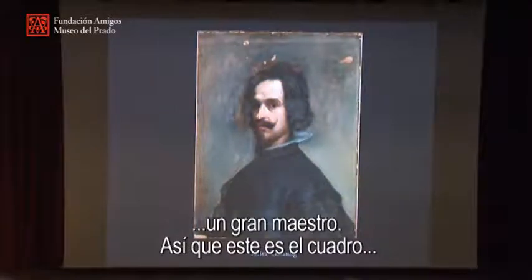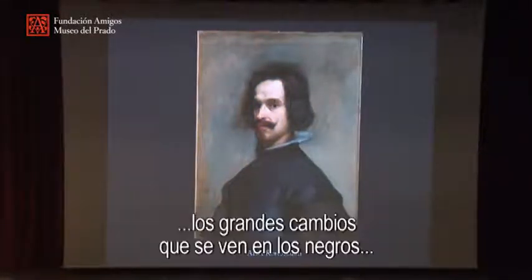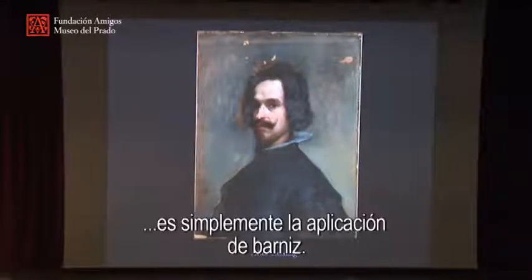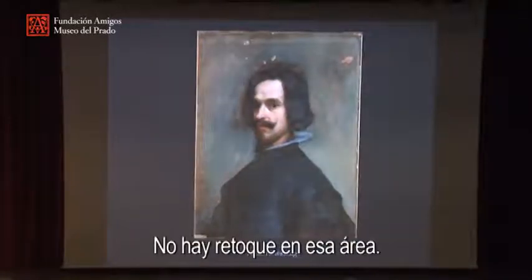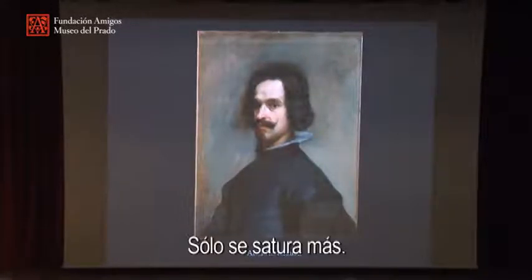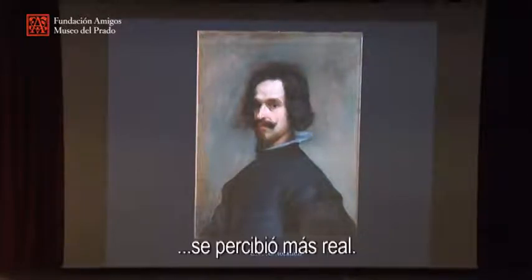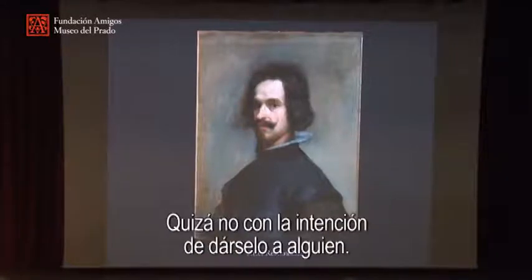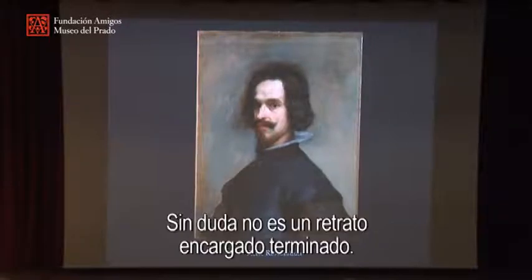It would sell better as, this is what an old master looks like. So this is the painting after restoration. Basically, the biggest change you're seeing in the blacks is purely the application of varnish. There is no retouching in that area. It just saturates more. And suddenly it felt very true to itself, a spirited sketch from life, probably not meant to be given to anyone, certainly not a finished commissioned portrait.